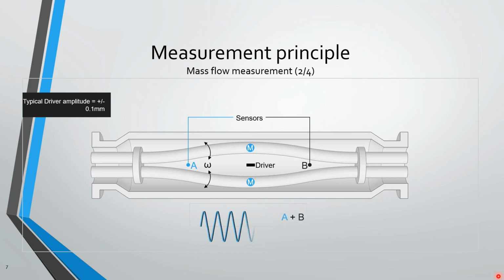The oscillation provides the angular velocity, which is stated by the W there in the little curved arrows, required by the Coriolis principle. The driver resonates the tube at the resonant frequency of the system. And we're going to be showing later that this resonant frequency can be used to measure the process fluid density in addition to the mass of the fluid that's going through. So we do get more than one measurement from a Coriolis mass meter, which we'll be taking a look at in a little bit here.